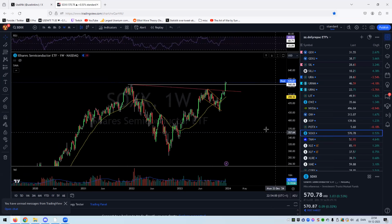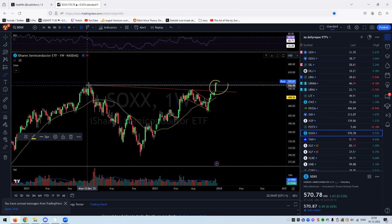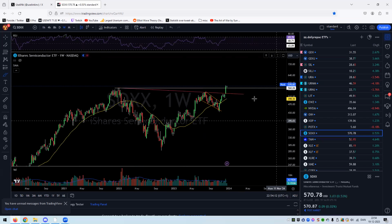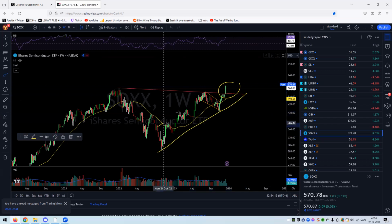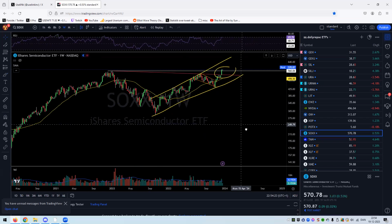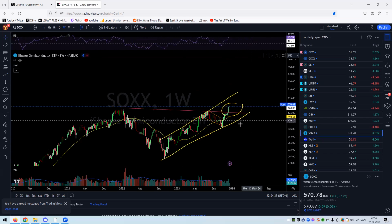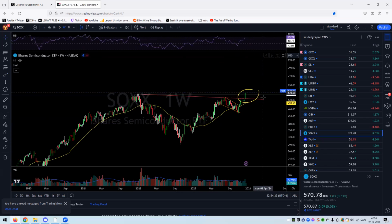SOXX here, semiconductors. Again, just like we saw on NVDA, the semiconductors are breaking out above all-time highs, above trend lines. I mean, very strong. And again, the bulls are for now very much in the lead. And yeah, this is just an amazing performance. Again, to my surprise, I did not expect this to go that well, but definitely the charts will never lie. So yeah, very strong. All-time highs are made.